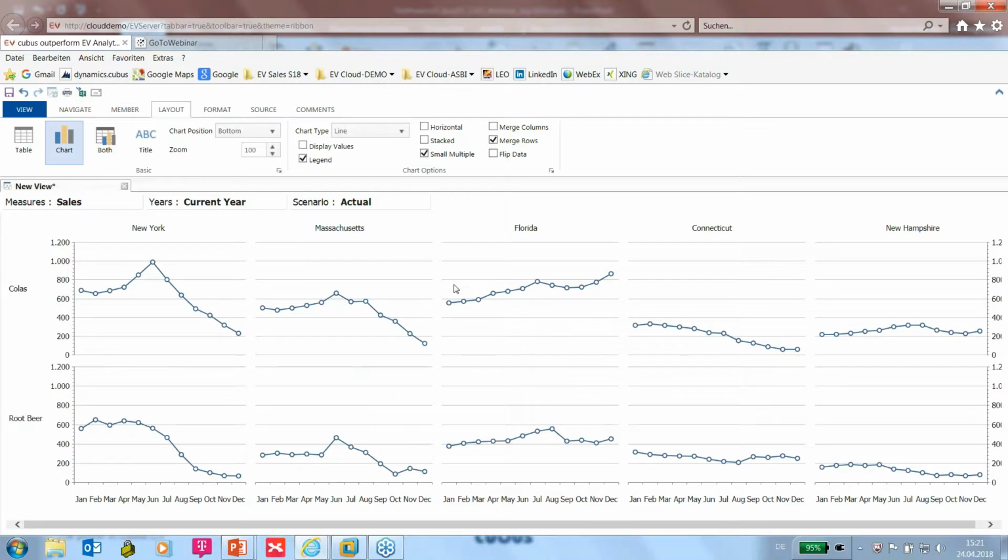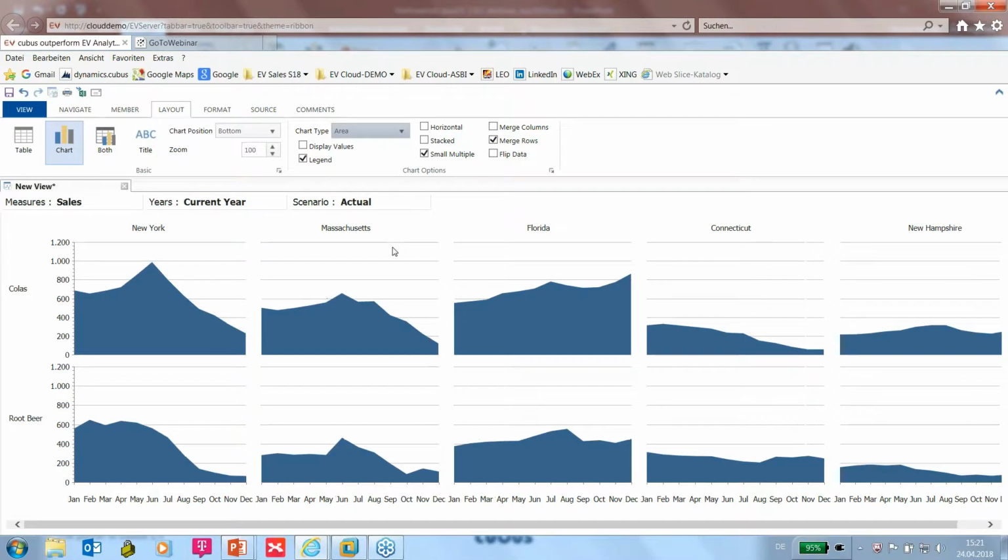with 1 line each. And now I can see, and this is still multidimensional, that New York, for root beer, they cut it down, they lost sales, and Massachusetts as well. Florida is going up in both directions. And I always thought area charts are senseless. In small multiples, they make more sense because by this shape, you can see what's going on there.